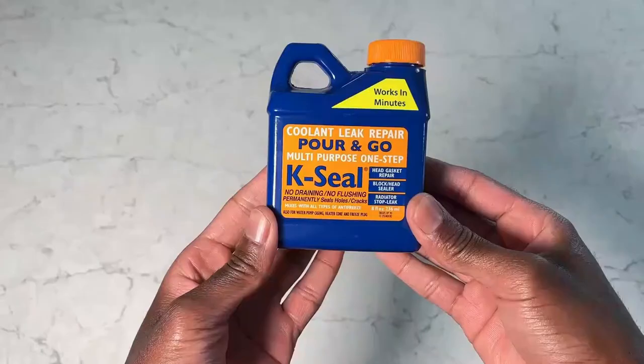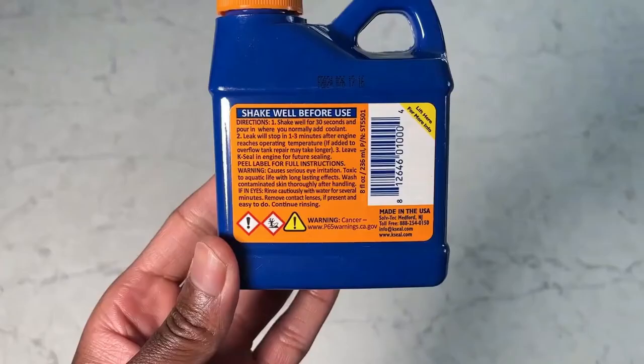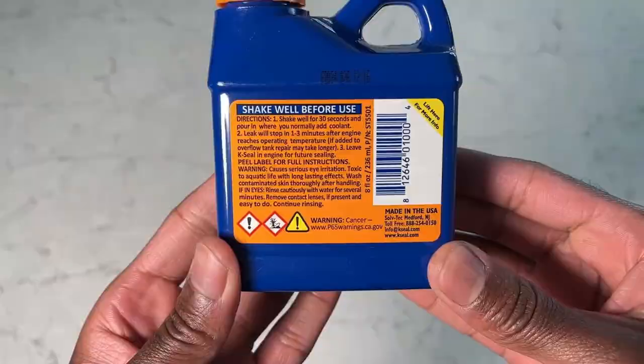Our rating: 4.8 out of 5. Key features: no draining or flushing required. Works with all types of antifreeze. Can repair head gasket leaks. 8.0 fluid ounce bottle. What customers are saying.